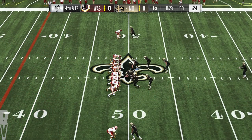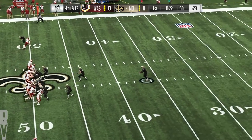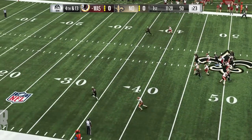Here's Thomas Morstead on now to punt it away on 4th down. Back deep here, Jamison Crowder.